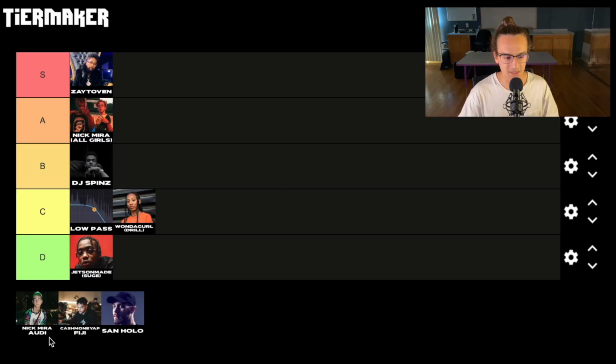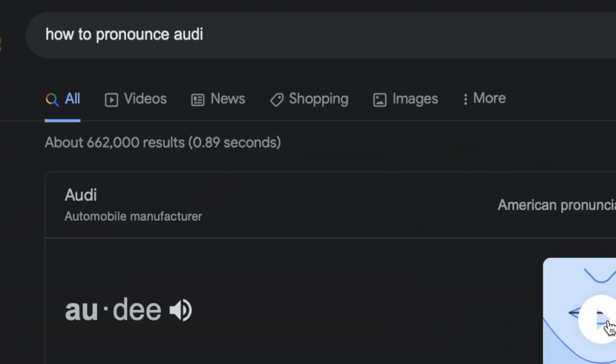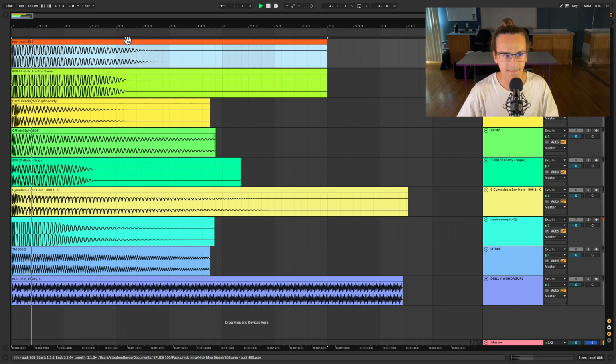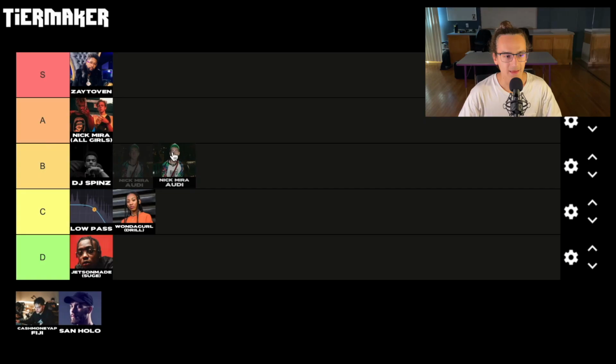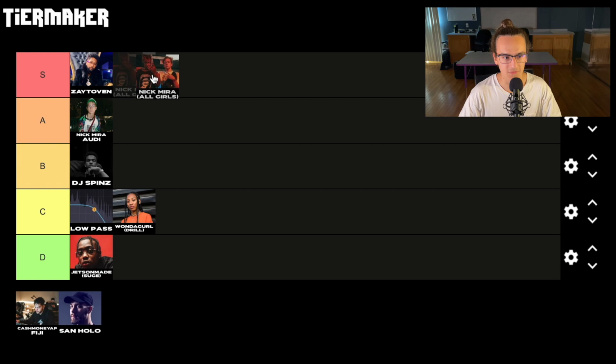Next on the list is the Audi 808 by Nick Mira. Audi. I'm pretty sure he used this one in Lemonade. Here's that one. It's pretty unique to me because it has a ton of front end to the 808. Definitely have used that one in tracks before. I guess to me, the line between A tier and B tier is have I used it? See, to me, the Audi 808 goes with less things. Like it doesn't blend as well as I think the All Girls Are the Same 808. I think I might move this one here and then move this one up to S tier.